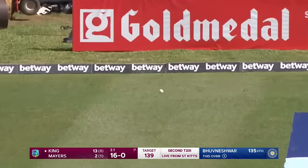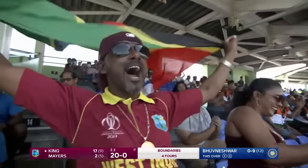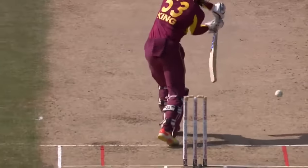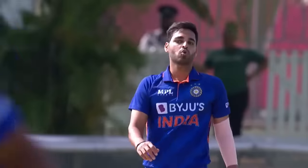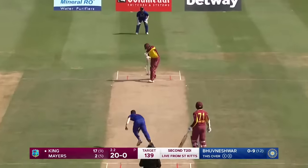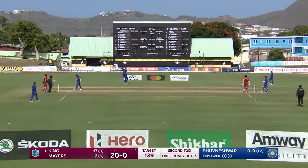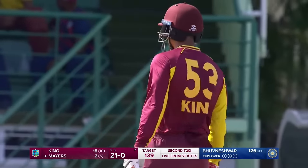Edged for four. Not intentional from Brandon King, but he will take it, West Indies will take it. Yeah, good delivery from Bhuvi. Moral victory for the bowler, four runs to the batsman. Yeah, opened the face on contact, Brandon King. I perhaps didn't give him enough credit for that shot. Good, solid start from the West Indies.